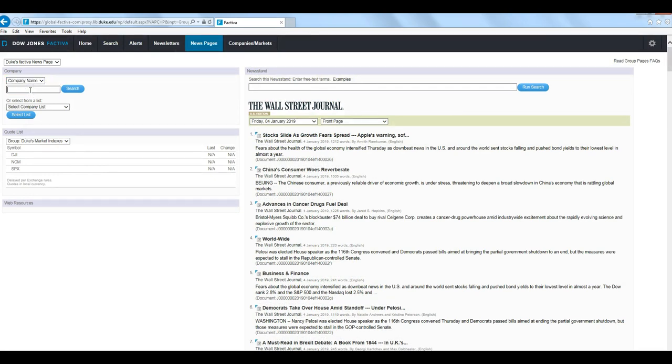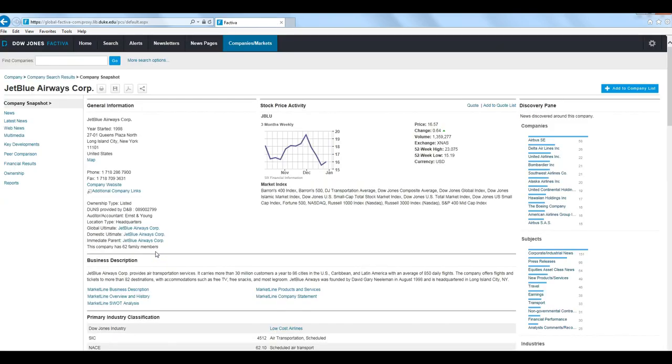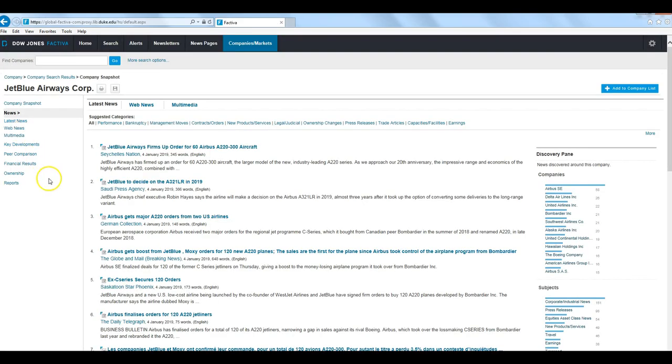You can also go directly over if you're just searching for a company and enter the name. So we're looking at JetBlue, and I can select this from the list that they provide. And this will give us a company profile. By selecting latest news, we can also see news coverage on the company. And this includes web news as well as multimedia and different categories within that type of news. So if you're looking for press releases, you can find them here.